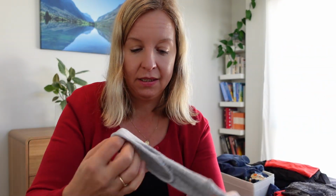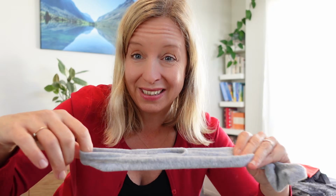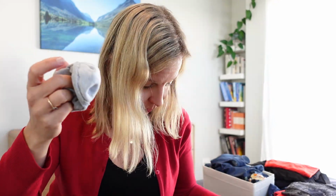I bought these sort of little ankle socks thing. They're actually new. I just took the tag off them. But I really don't like this fit. It doesn't work with the shoes that I have, and I bought the wrong kind. And instead of taking them back, which I should have, I've kept them and I never use them. I've had these for more than a year.